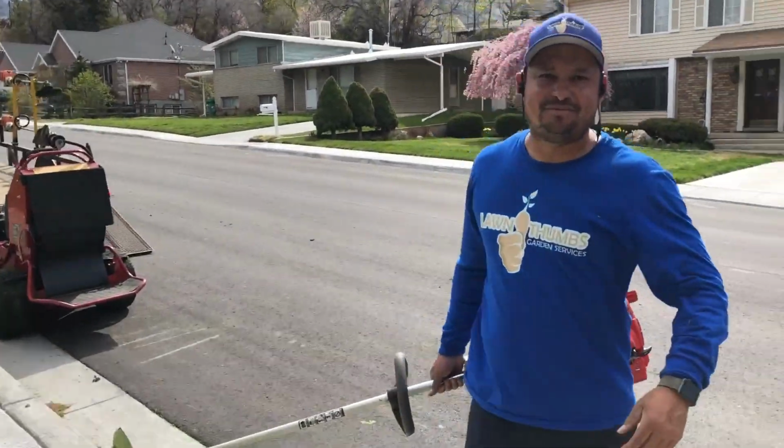Finished trimming and we beat the mower guy. Okay. So it's 3:30 and we're on our 22nd house. So I think we're doing really good on time. I think so far it's been worth being out here with the guys.